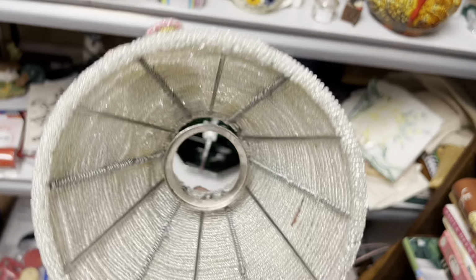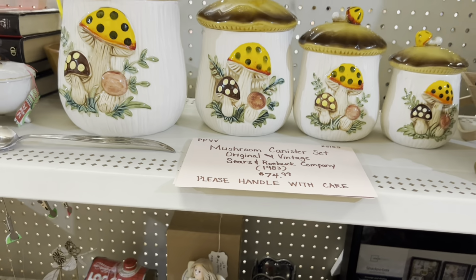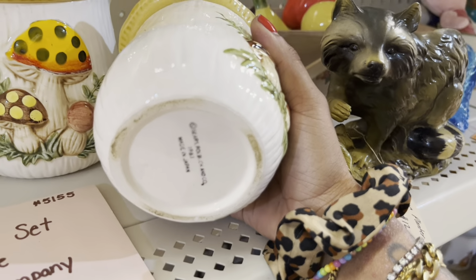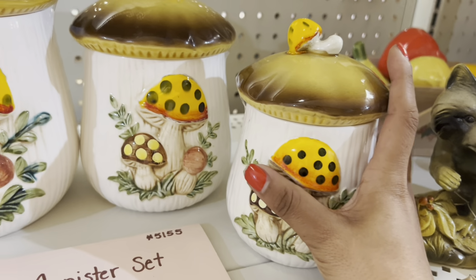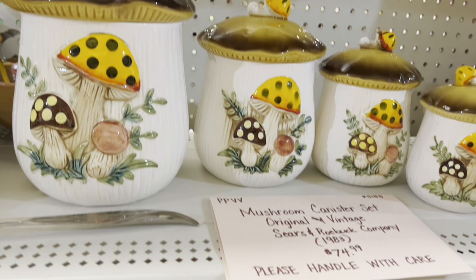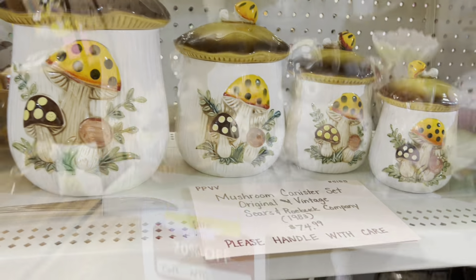What? $75. That's not a bad price at all. These sell crazy. Question is, I wouldn't feel comfortable splitting them up. I feel like someone's gonna be really excited to find these, so I'm just gonna leave them.